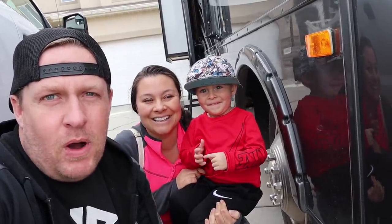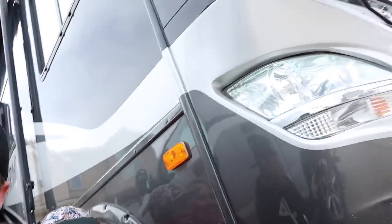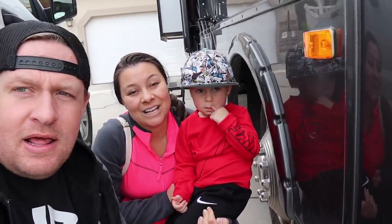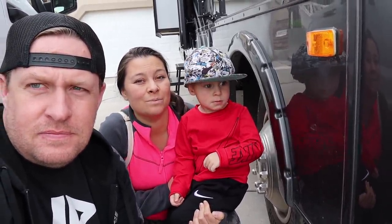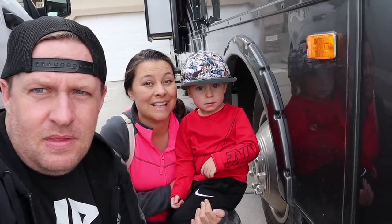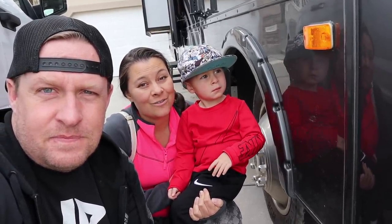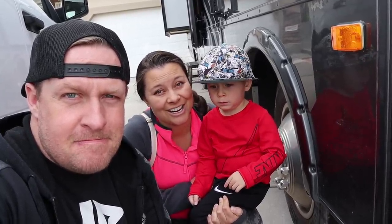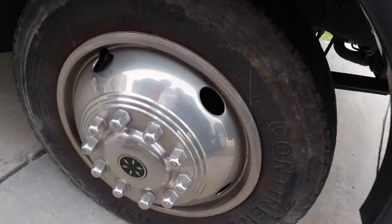You guys might be wondering why we're crouching down by our motorhome, down by the tire specifically. Mom, what's going on today? That's because there's tons to do to get this motorhome ready for spring break, which is happening next week. The first item on our agenda is to get new tires. That's right. Here is our big old tire.